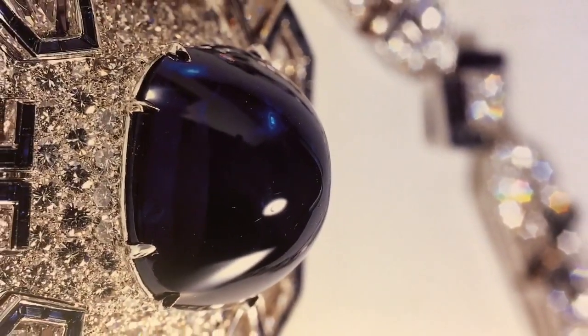Another gift from Richard Burton to Elizabeth Taylor was a beautiful Bulgari diamond and sapphire necklace with a huge cabochon in the center at the bottom. And years later, she found a ring to go with it, also from Bulgari. And I have a copy of it.